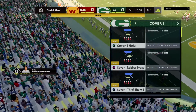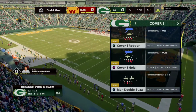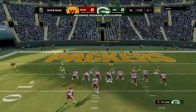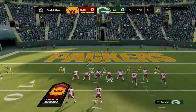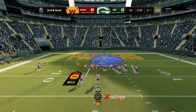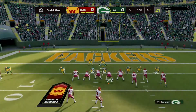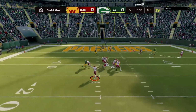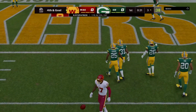That's going to set him back 5 yards. How crucial will those 5 yards be? We'll see as they come up again here, 3rd and goal. Now Fitzpatrick. Here's a diving catch right side. A 4-yard pickup, not enough.